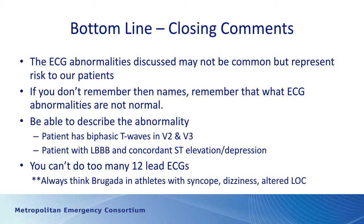So bottom line, some closing comments. The EKGs that we talked about may not be common, but they represent real risk to our patients. As we evolve as clinicians, you need to be aware of these conditions and at least have the ability to recognize that something's not right, even if you can't remember the exact terminology I've used today. If you don't remember the names, remember the ECG abnormalities are not normal. Be able to describe the abnormality. Sometimes things are better if we describe the abnormality than if we try to put a name on it.